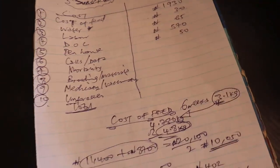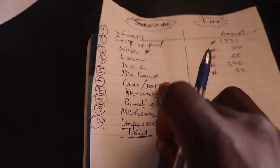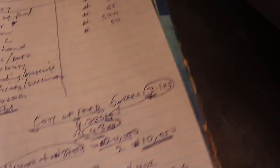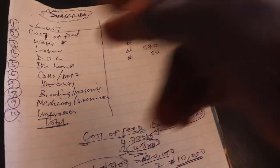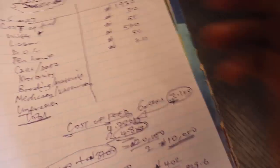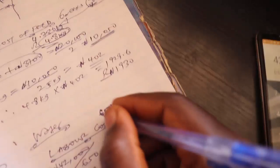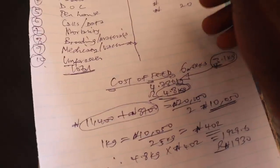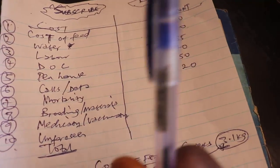We have calls and data. Farmers make calls, farmers browse to update their information. They make calls to contact customers and also to make inquiries from poultry veterinarians and animal scientists. Some farmers use more calls and data than others, but being moderate here, let's put 20 naira. This 20 naira is per bird. Since it's 650, the cumulative would be 650 times 20, but we are just trying to get the cost of one bird.